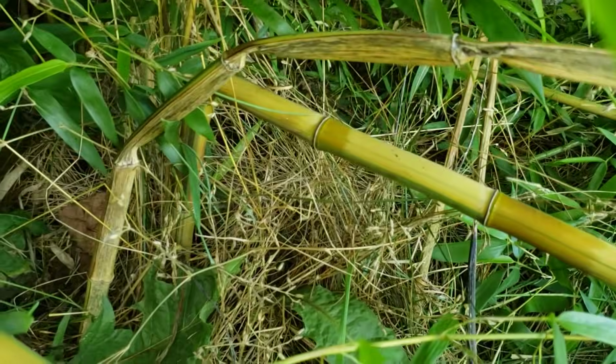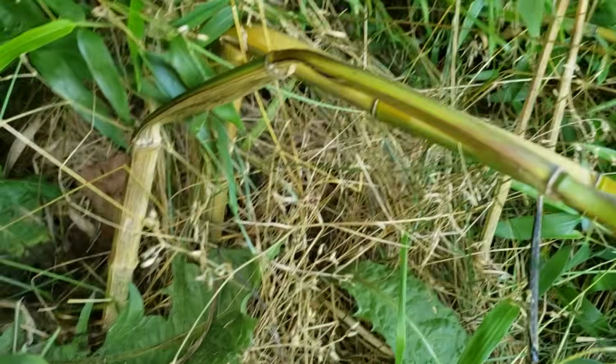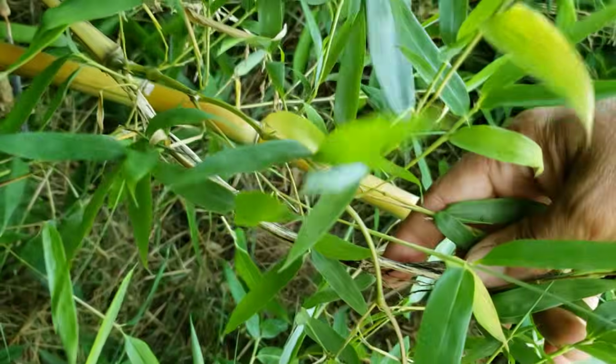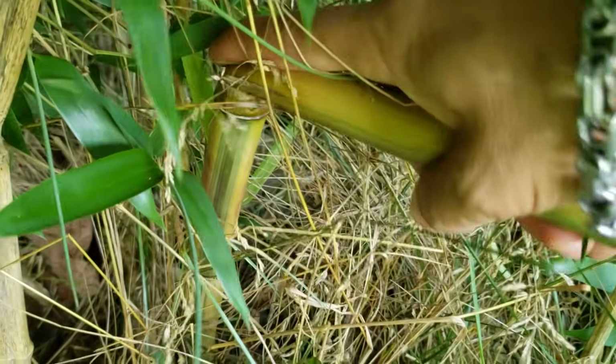You can see how it withered. This side of the culm was damaged probably when it was in shoot stage, and so it only has this narrow band of live tissue running along this top side here that is feeding this, keeping it alive. It needs cut off. And this one here, something weakened it and it fell over. The same with these. Let's see if I can get back here.